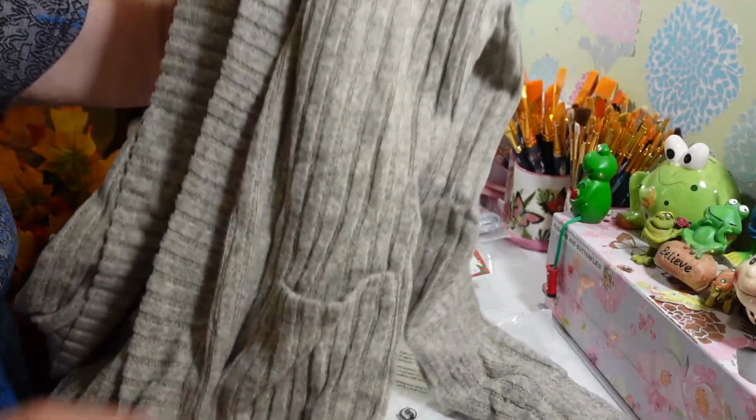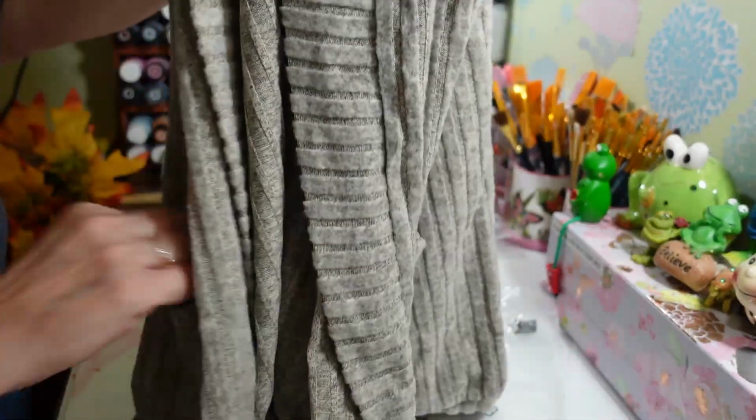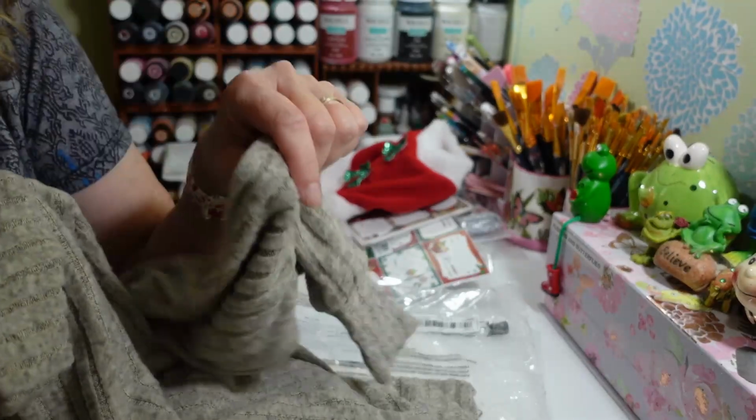It has a nice rounded bottom, I'm showing it so you can see it. It's not just square. And it has the two pockets. I don't think I'd ever use the pockets, but yeah, they're super, super soft. And like I said, I always wash these things first, and I swear it got softer.